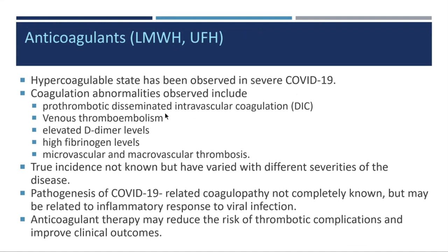Okay. Now, as we know, there's also a hypercoagulable state that's observed in severe COVID-19. And these coagulation abnormalities are far-ranging. It can be DIC, you can have venous thromboembolism, elevated D-dimer levels, high fibrinogen levels, microvascular and macrovascular thrombosis. The true incidence of this hypercoagulable state, however, is still not yet known, and it pretty much varies with different severities of the disease. The pathogenesis of COVID-19 related coagulopathy is not yet known at this time, but it's suspected to be related to the inflammatory response to viral infection.